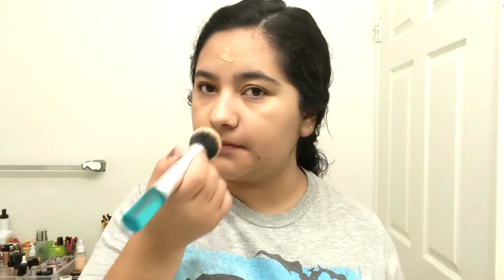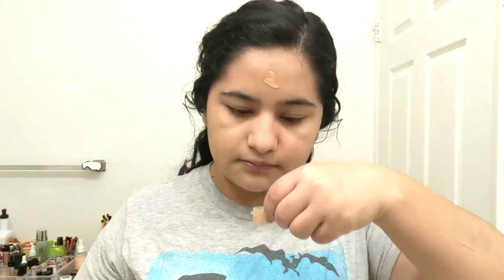I don't know if the foundation has melted or it's my brush because I recently washed it, and don't come for me, but I use... okay, so whenever I was traveling last year, I stayed at a couple of hotels, and so, you know, you get the little shampoo bottles and whatnot.